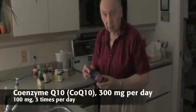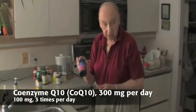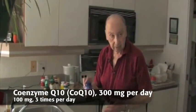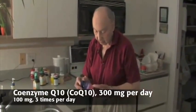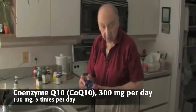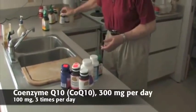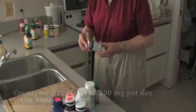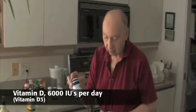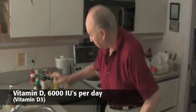This one is coenzyme Q10. They're 100 milligrams each, and I take 3 of those a day. This is a very important muscle enzyme. It's good for cardiovascular disease. I use it against Parkinsonism, and it has other values too. I don't have those, but I take it to make sure I don't have them. Vitamin D, famous vitamin D. They're 1,000 units each, and I take 6 a day, whether I'm in the sun or not.